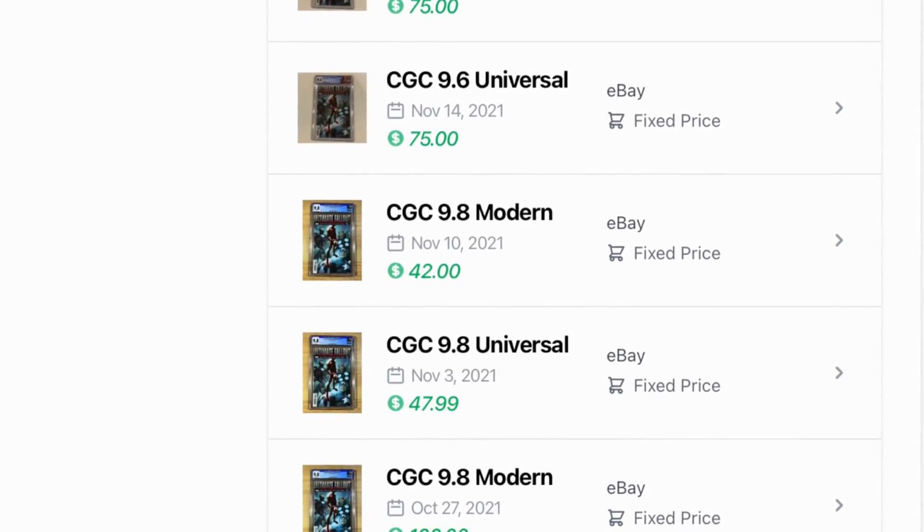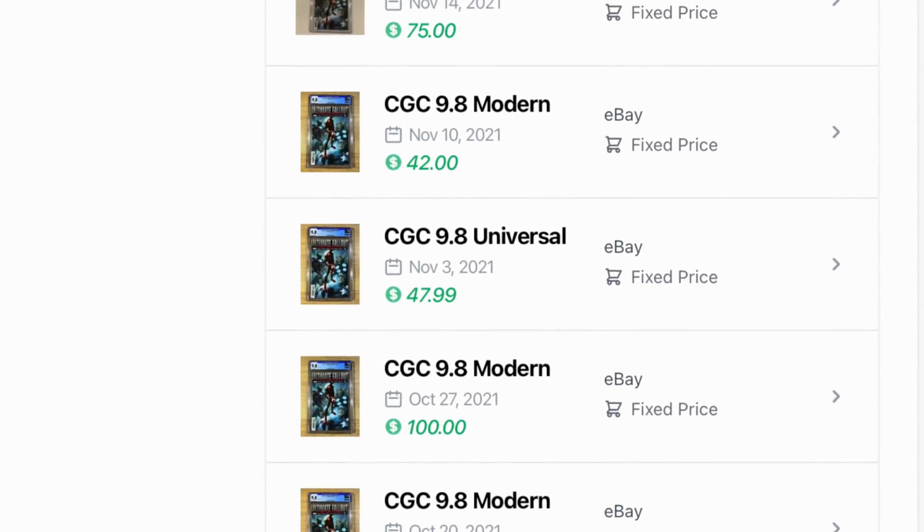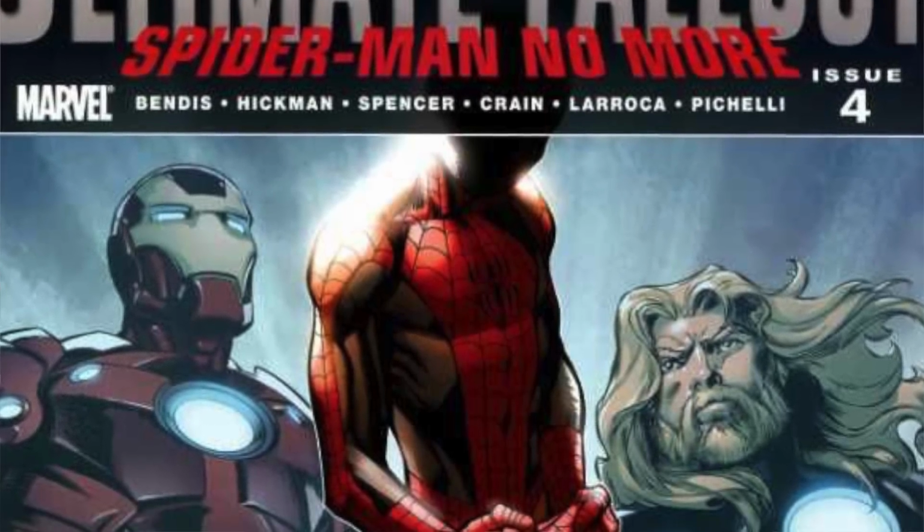I use the word valid a few moments ago because there has been some controversy regarding the facsimile edition being confused for the real version of Ultimate Fallout issue number 4. And it may have been this confusion that has prompted people to actually send in facsimile copies of this book. And it'll be really interesting to see whether people continue to send in the facsimile edition now that maybe there's more awareness and maybe people aren't confusing the facsimile for the real book, as evidenced by some of the sales that we are actually seeing. So this is again one that we're going to have to keep an eye on.